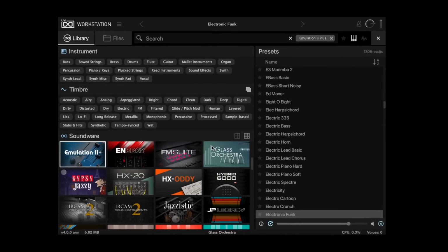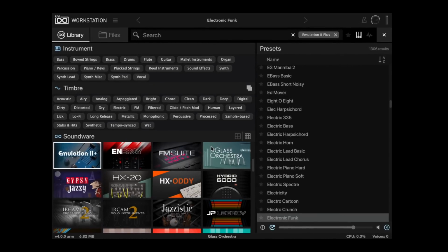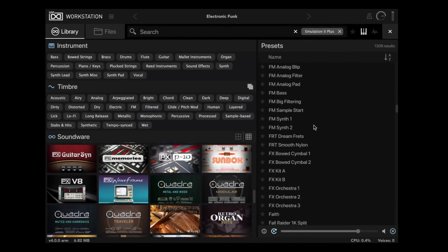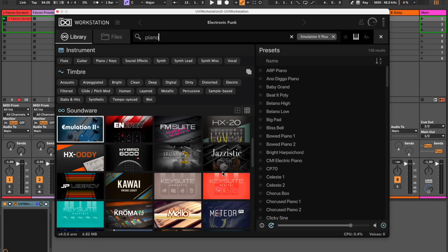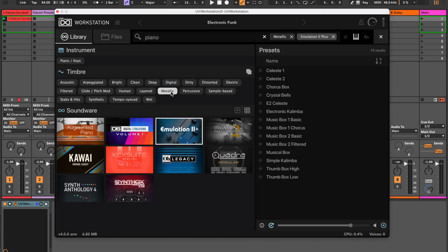I've opened up UVI Workstation here. It's the most convenient way to access most of the instruments in the UVI Sonic Bundle. You have the instruments over here, and you have presets on the right side. UVI updated a lot in version 4, really improving the searchability in the browser and the audio previews. I'm running it in my DAW right now, but you can also run UVI Workstation standalone as well. Searching up at the top filters the preset sounds and the instruments. You can also choose different types or timbres and further filter your results.